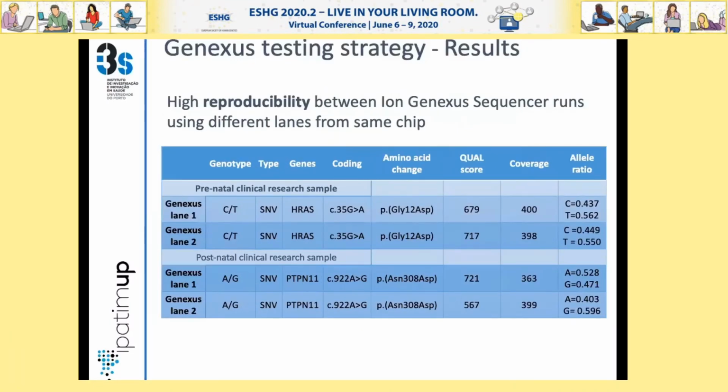Furthermore, we did reproducibility tests where we did a second run using the exact same samples and running on a different lane of the same chip. And what we did then was to compare how the reproducibility was between the two different runs on the Genexus. And not to our surprise, it came with a very high level of reproducibility, seen by both the qual score, the coverage, that is very similar between the two runs, and again the allele ratio between the two runs and the different genotypes of the sample.